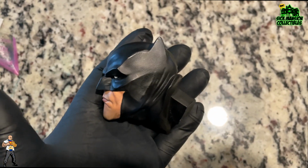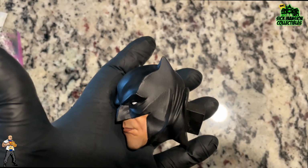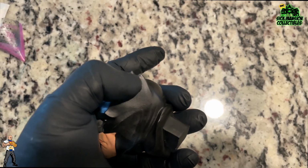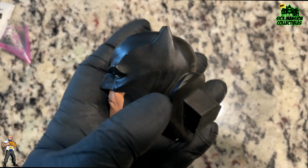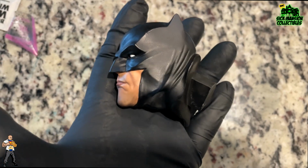So anyway, when you look at it, the first thing you're going to notice is this is the comic book version Batman White Knight, and you're going to see his ears on his cowl are very, very short, which is typical and accurate to the comic book and the storyline of the White Knight. This looks like a really nice sculpt.